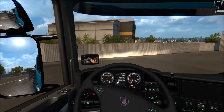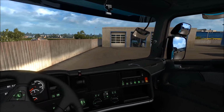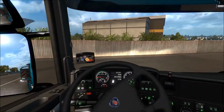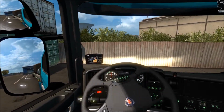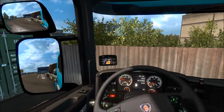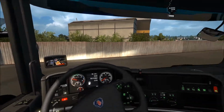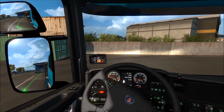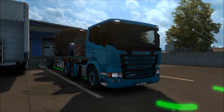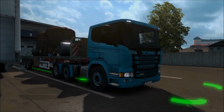Annoying. Let's come back over here. And now just straighten it up. Right, apparently it's happy with that. One of the worst reverses I think I've ever done. But there you go. I'm sure in the right hands this truck would be perfect at reversing.